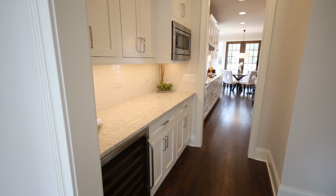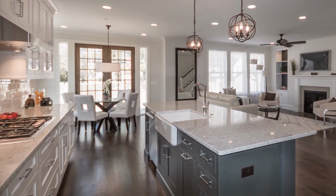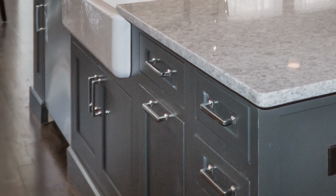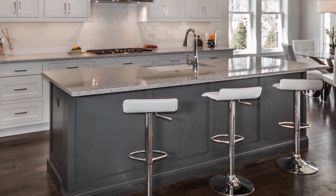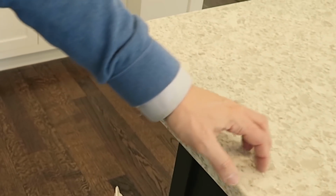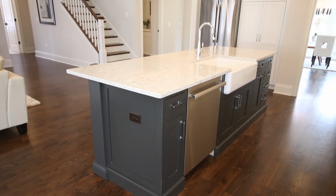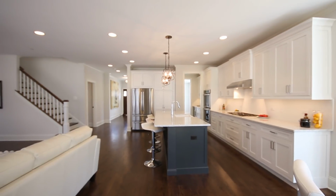And this island. Tell me about this island. Yeah, I believe the color is pewter. It's the same Dura Supreme cabinet, just an offset. It makes the island look more like a piece of furniture with the base shoe and different color, and it just gives the kitchen a little more. And what kind of countertop is it? Yeah, this is a white pearl quartz. So we like quartz. It's man-made, very sanitary versus a porous stone or something. So for kitchens, they're very durable.